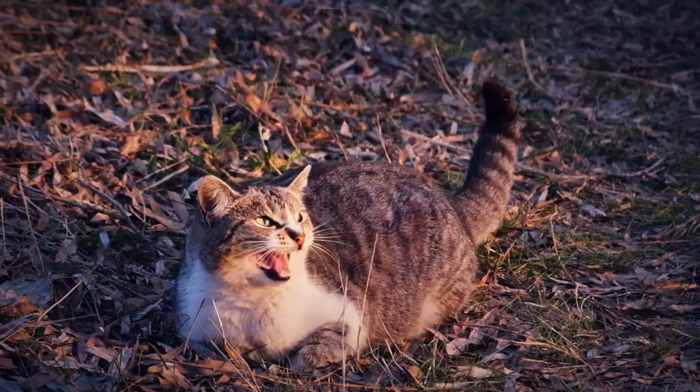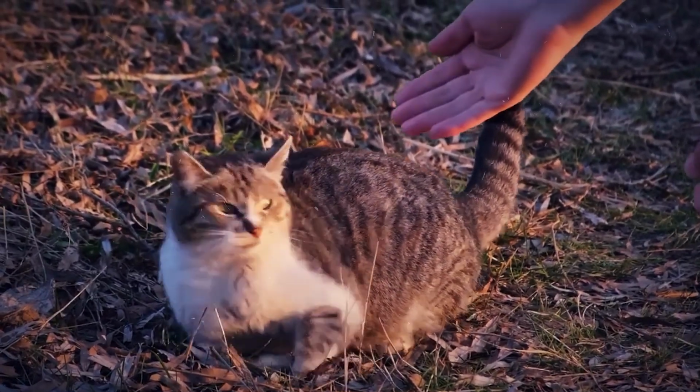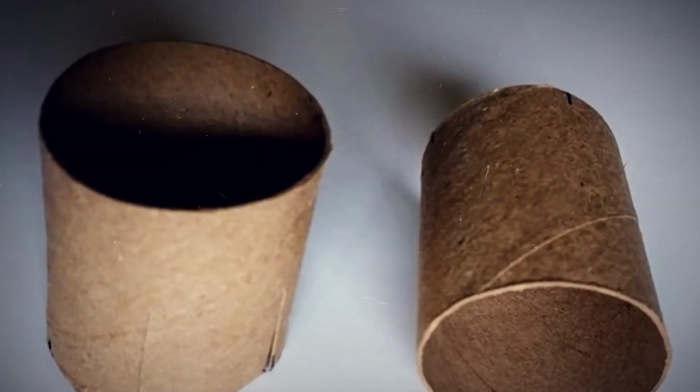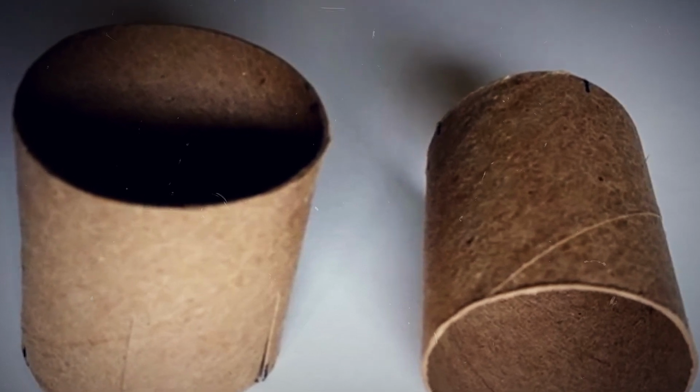It had taken them hours just to get close to the scared little cat. But as they finally got near to the animal, his rescuers made a horrifying discovery. Someone had pushed a cardboard roll around his neck. The damage it had caused turned their stomachs.